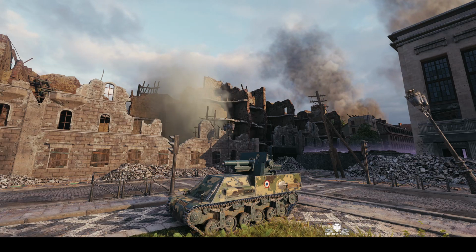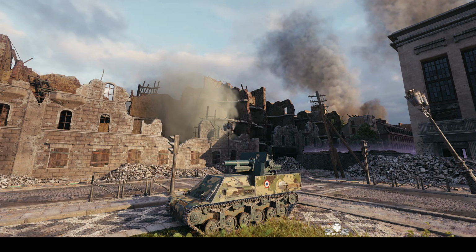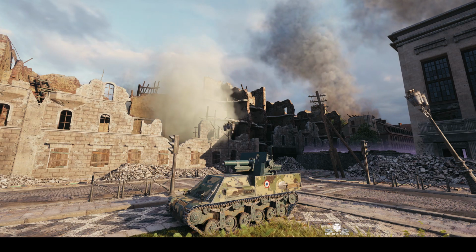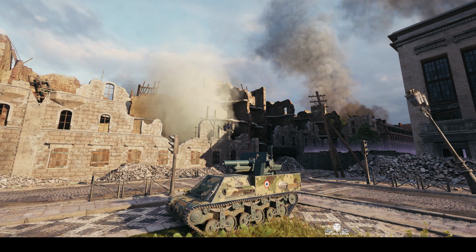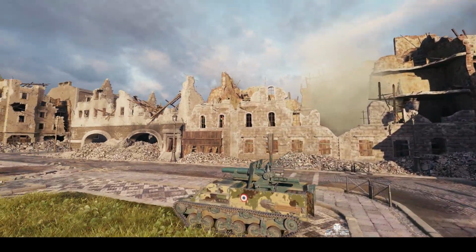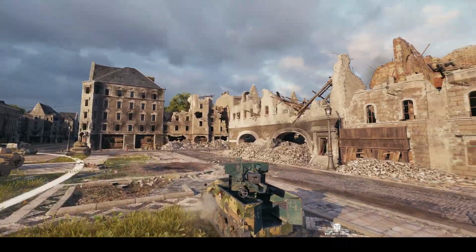This is a Lorraine 39L AM. That's the Tier 3 French SPG, and we're located on the north spawn of Himmelsdorf, and it's under the command of Talon 1958. Now this little Arty is actually a converted troop carrier. You can see the guns actually mounted in the troop compartment.